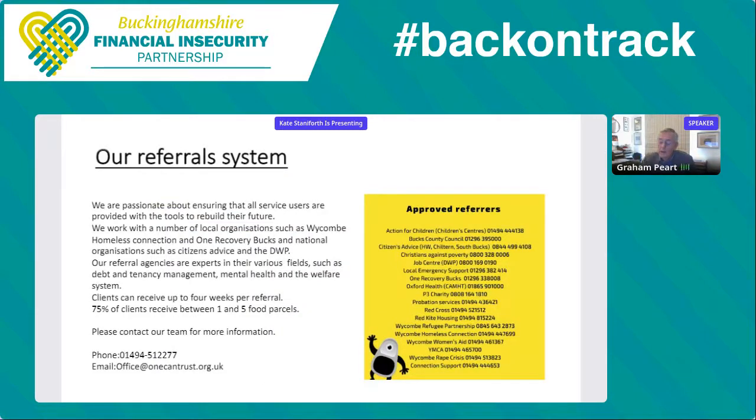Now, in common with all organised food banks, we have a referral system. The reason for that is that if you have got to the point of struggling to provide food for yourself or your family, you're probably going to need some help from somebody else. It's not difficult to obtain a referral. You may well be in touch with any of the referrers that we have on the list here, or if you go on to the One Can website, you can see the list. But if you're unsure, just ring the One Can office on the Wycombe number 512277, and we will resolve that for you very quickly and get a parcel to you.